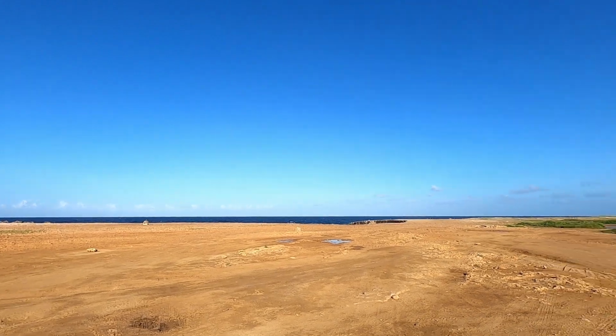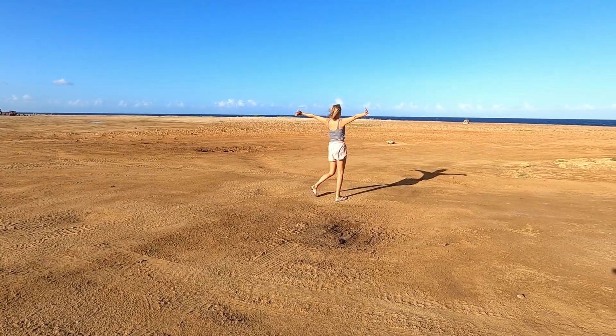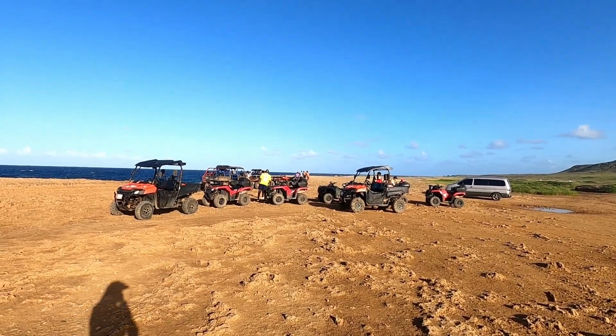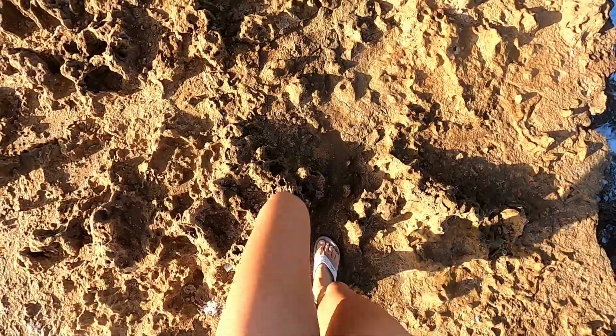I love the red sand of the desert on this side of the island and the salty breeze of the ocean. Time to get dressed for the adventure. A group of tourists on 4x4s arrived, so we decided to wait with exploring the cave until they would leave again. The sea was really rough on this day.